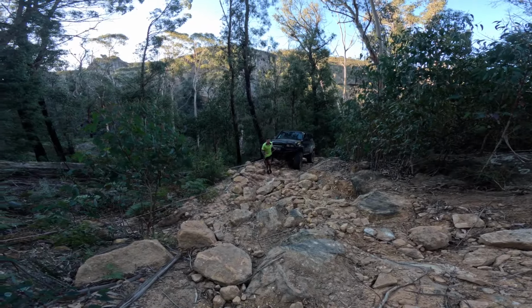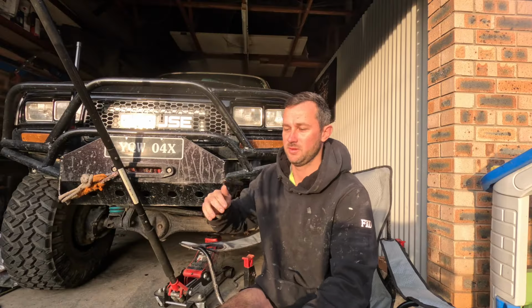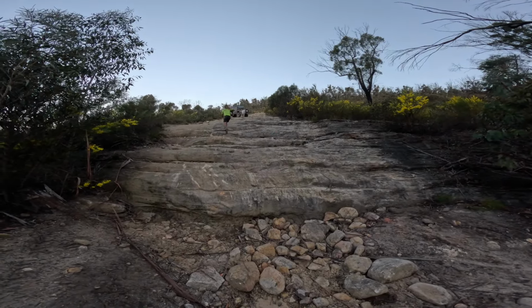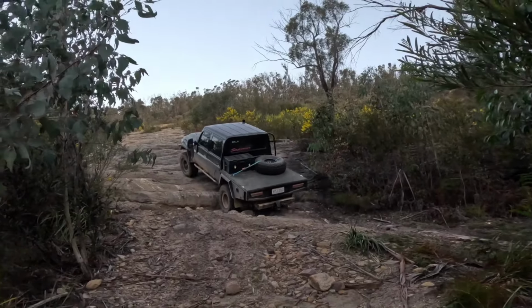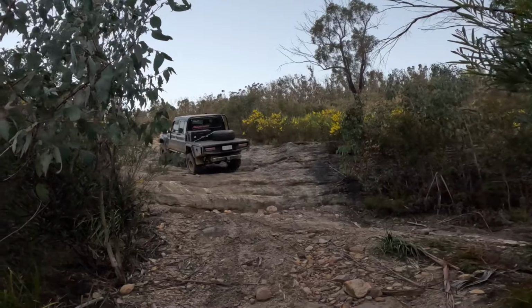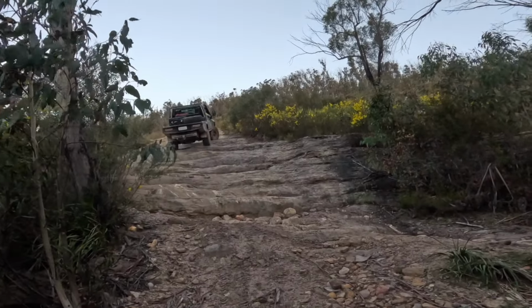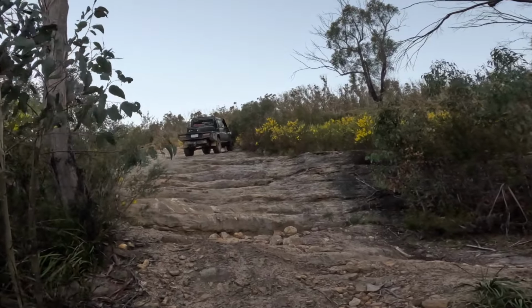Winch number 2. So once you get through the hard rock section, you've got pretty much 150, 200 meters of just sheer rock face that you've got to go up, and there's no trees you can winch off. It's just open. So what we had to do is drive the 79 up, and then I was winching off that. The first step was so steep and so undercut. When I was winching off the 79, I was actually pulling the 79 backwards. Even when I was giving it a bit of drive, it just didn't want to grab and get up.